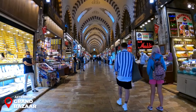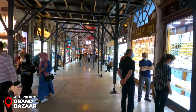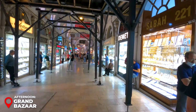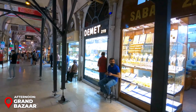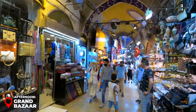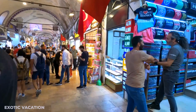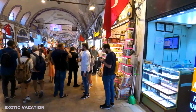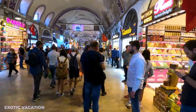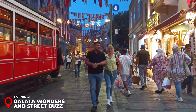D. Grand Bazaar. Post lunch, dive into the Grand Bazaar. This isn't just shopping, it's an exploration of a historic marketplace. From intricate carpets to handcrafted jewelry, the bazaar is a treasure trove of Turkish culture. Shopping secret. Haggling is part of the experience. Start at half the asking price and enjoy the playful banter with shopkeepers.